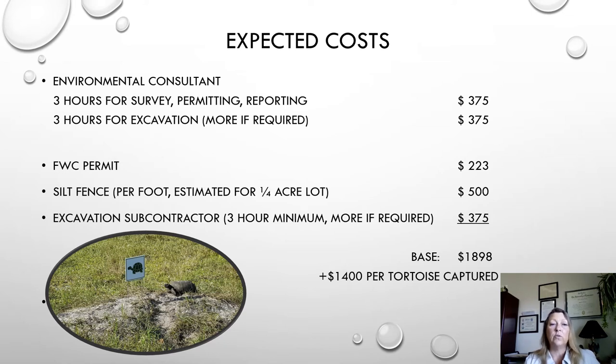It also includes the subcontractor excavation fees. He's based on a 3-hour minimum, more if required, but that's only generally if we get up to that 10 burrow mark.